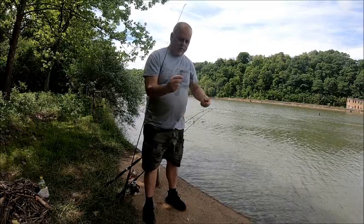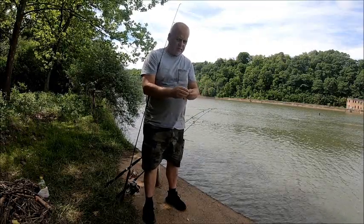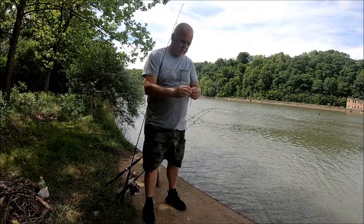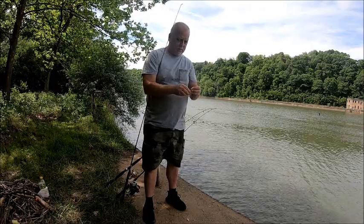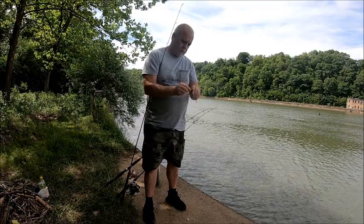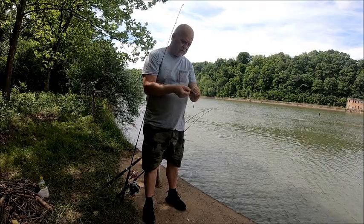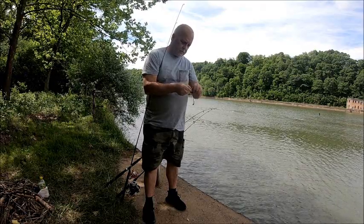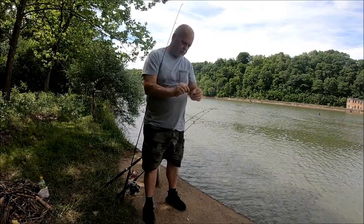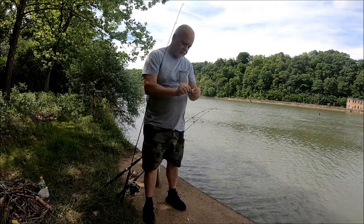I got too small of a hook, but it's the only ones I got in my box. I thought I had different ones, but oh well. Let's get it in that. Wad it up a little bit. We don't want it too long a tail, and then I just take the tail right off. All right, one more loop in there. Slimy little buggers.